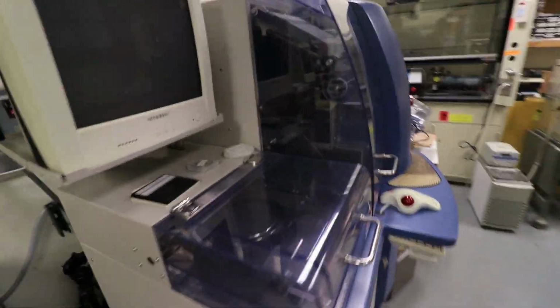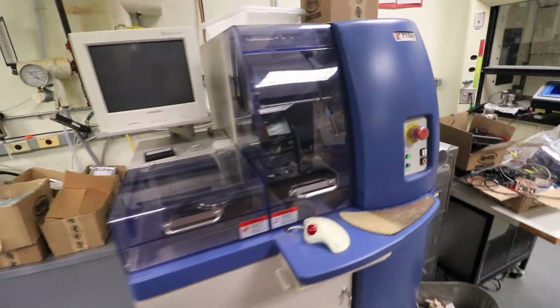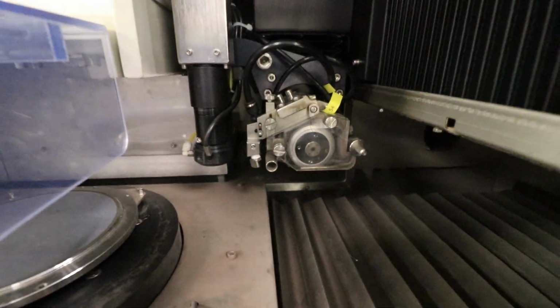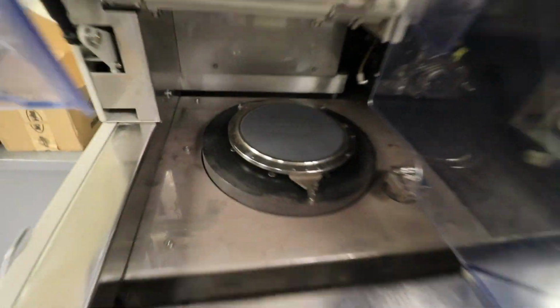An automated K&S 7100 dicing system uses a diamond wheel saw to realize controlled, fine, and accurate cuts into semiconductor wafers. This system is particularly well suited to the dicing of readout integrated circuits, focal plane arrays, and light emitting diodes.